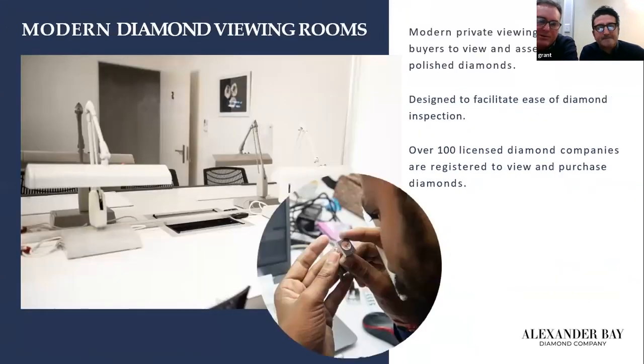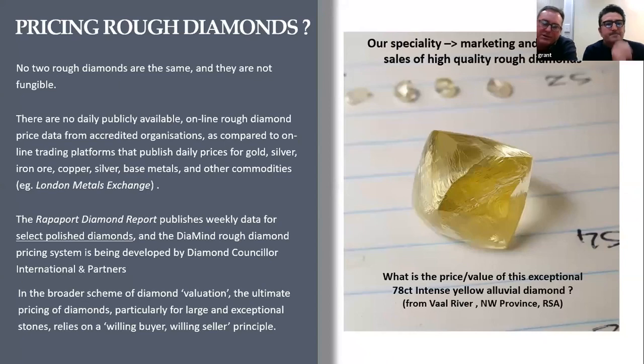Sorry, just to go back one or two slides. This stone on the right-hand side. The question down the bottom is: what is the value we got for that stone on tender? It was sold at the beginning of the year and originates from the Vaal River, Northwest Province. Tanya will correct me, but you'll be able to put your guess in the chat box. It's a competition. You need to guess what the value of that diamond is.